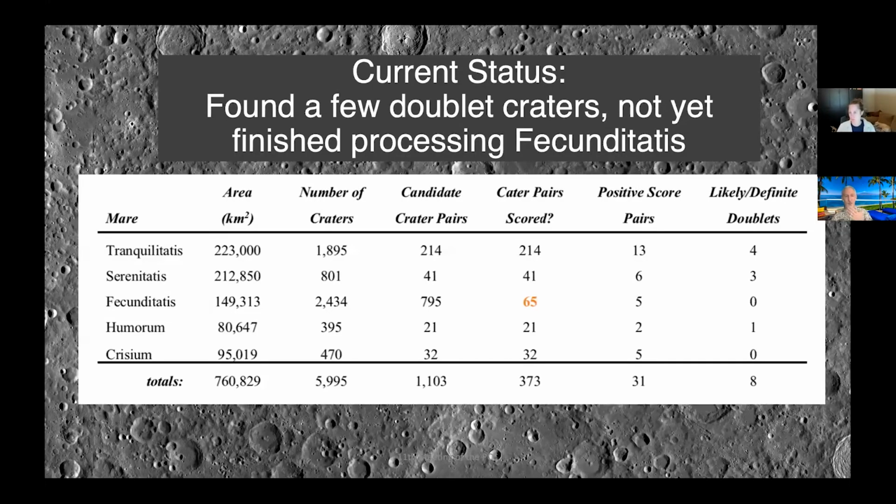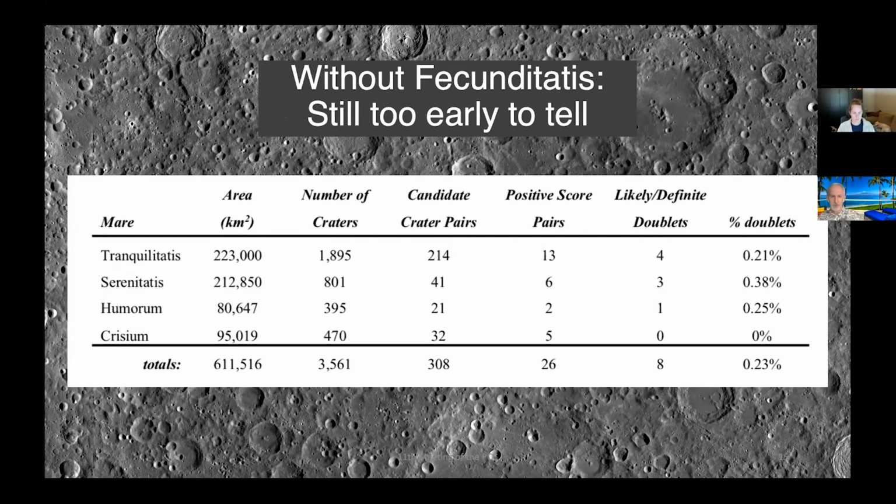Okay, so the current status of where we are, we have found a few doublet craters. We have not yet finished processing Fecunditatis. If you notice, Fecunditatis has 795 candidate crater pairs within that area, and certainly the most number of individual craters as well. We just have a long way yet to go through that one. We did wrap up Tranquillitatis before this meeting so that we have some stats. So my next slide is that same table without Fecunditatis so that we could actually do some simple percentage computations.